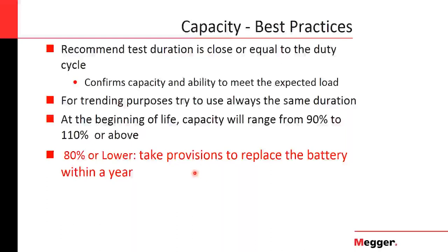And the criteria to replace the battery is when you reach 80% of the capacity. When that calculation comes out equal to 80% of capacity, that is the moment to replace the battery, and you have, according to the standard, 1 year to do this.